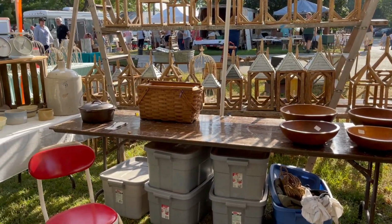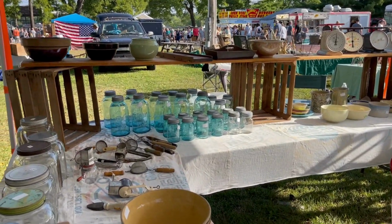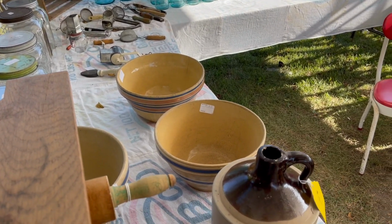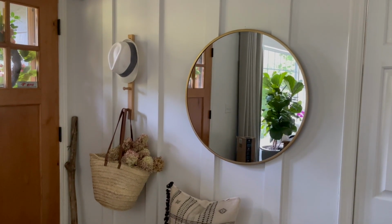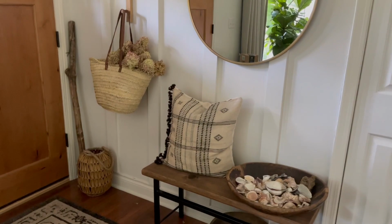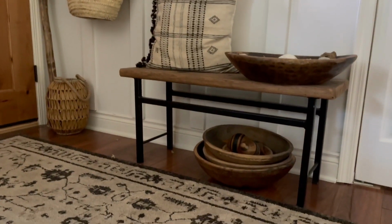One of the things that I collect the most are wood bowls, pottery, kitchenware. It's very easy to take vintage pieces and simply use them for their intended purpose or repurpose them as decor. I use wood bowls in simple stacks or filled with some special collections, and they're just very beautiful to look at with that history behind them.